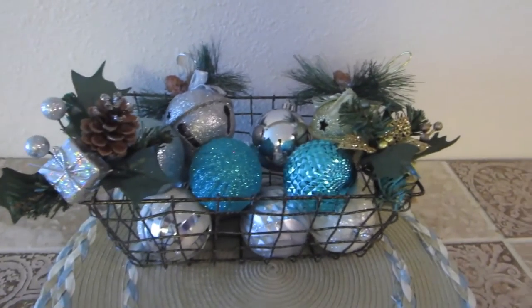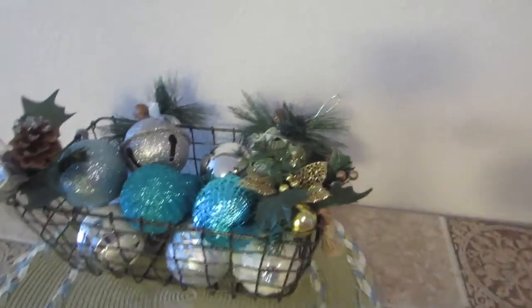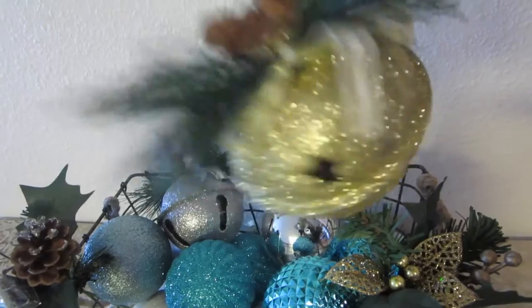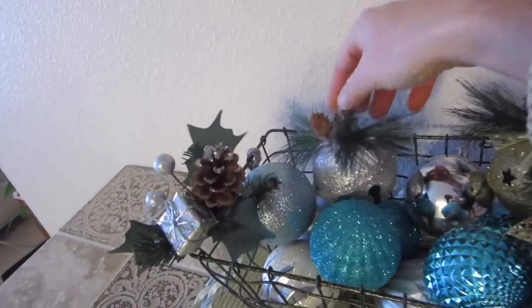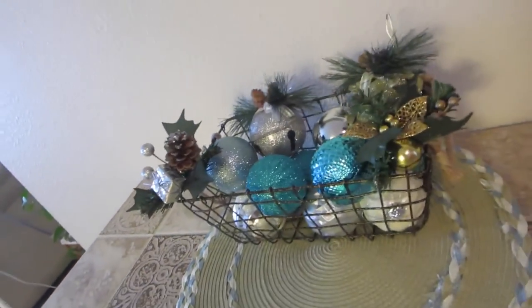I just have some garland and some balls. And then down here, I have a basket full of balls. And these actually are my favorite. So when I get a tree, I got these at the dollar store. I want to get a few more. There's a gold one and a silver one. So that is just my little kitchen table.